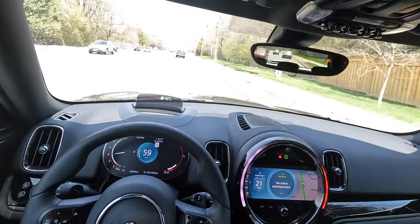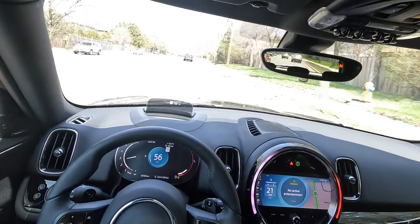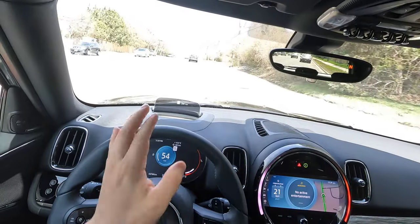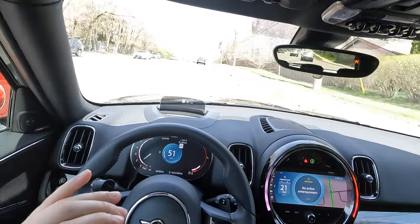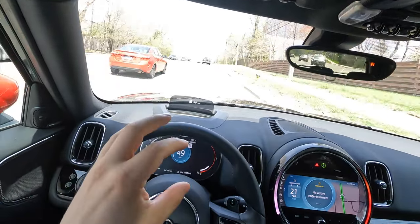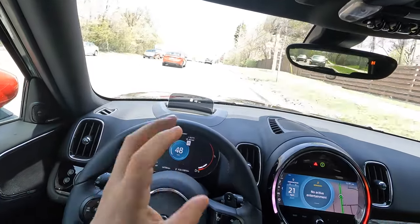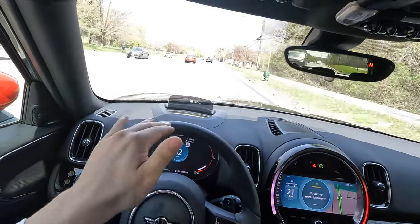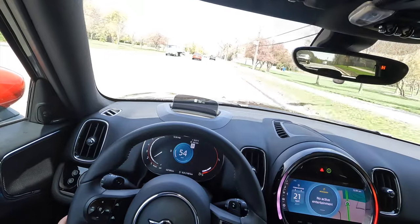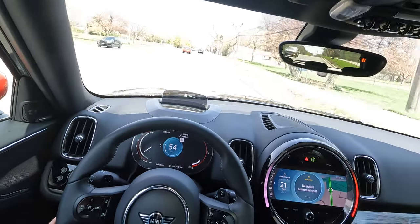Head up display is pretty good. It's still kind of low. Head up display in other cars projects onto the windshield, but since this is projecting onto that glass piece, the head up display is probably 4 inches lower than other cars' head up display, where it's actually showing on the windshield. Right now, the head up display is showing just into the dashboard. Still pretty cool, 54 kilometers an hour. This gauge cluster is cool.